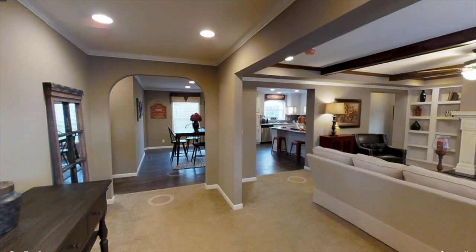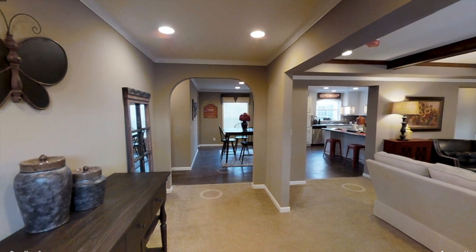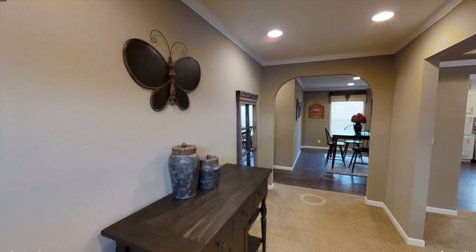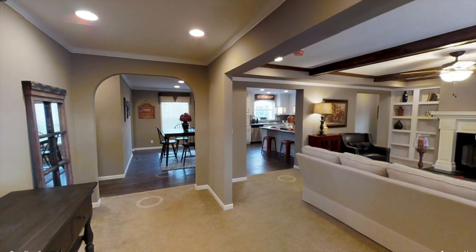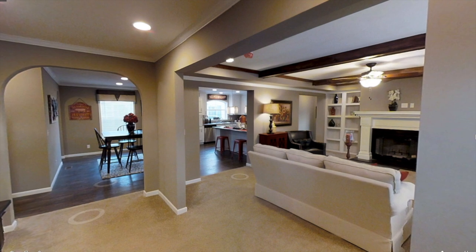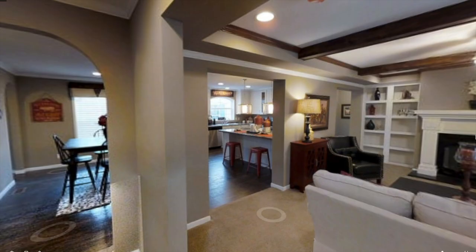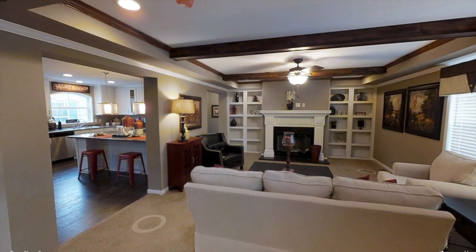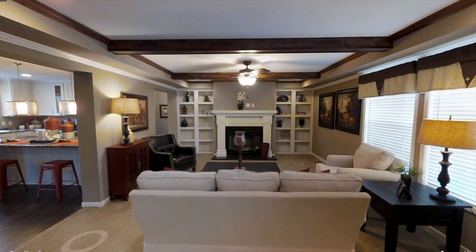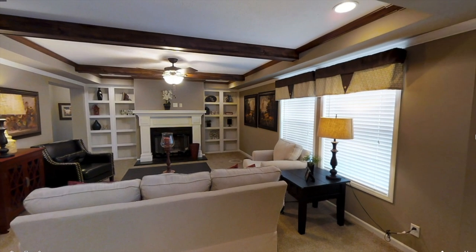So upon entering the home, we're greeted with the foyer or the entryway, and as you can see to the right, we have the living room, and I like the layout of this home. It's really nice. It's pretty open and spacious. So heading into the living room, as you can see, there's beautiful wooden beams and plenty of natural light.